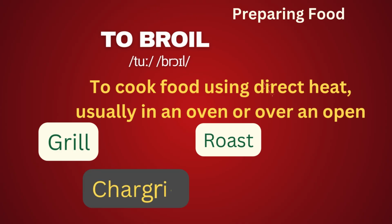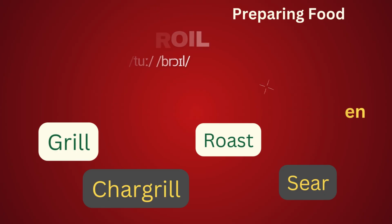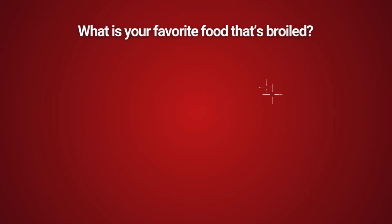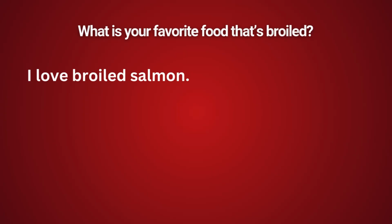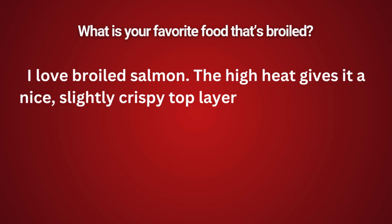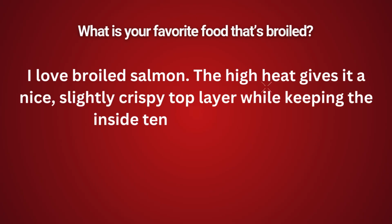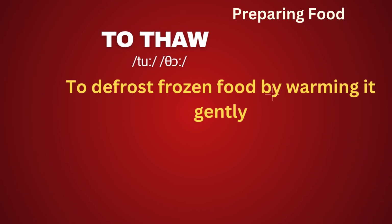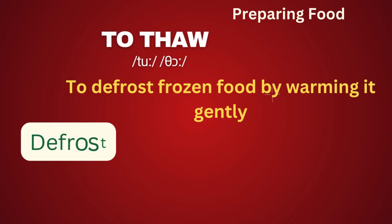To broil. To cook food using direct heat, usually in an oven or over an open flame. Grill. Roast. Char grill. Sear. What is your favorite food that's broiled? I love broiled salmon. The high heat gives it a nice, slightly crispy top layer while keeping the inside tender and flavorful.